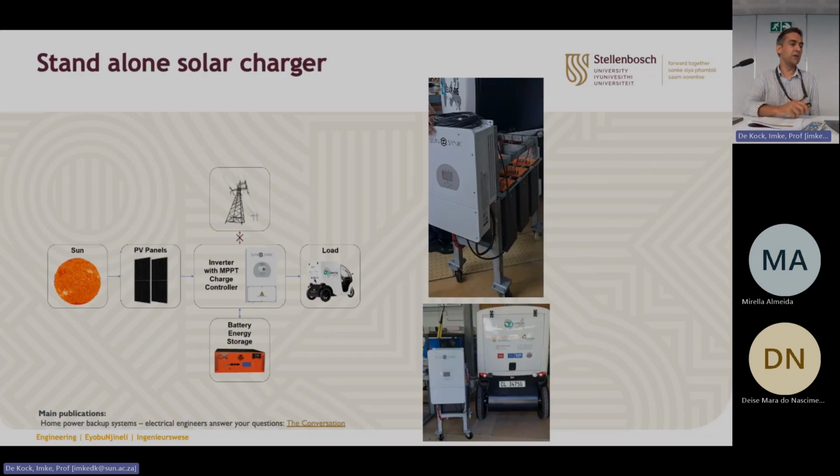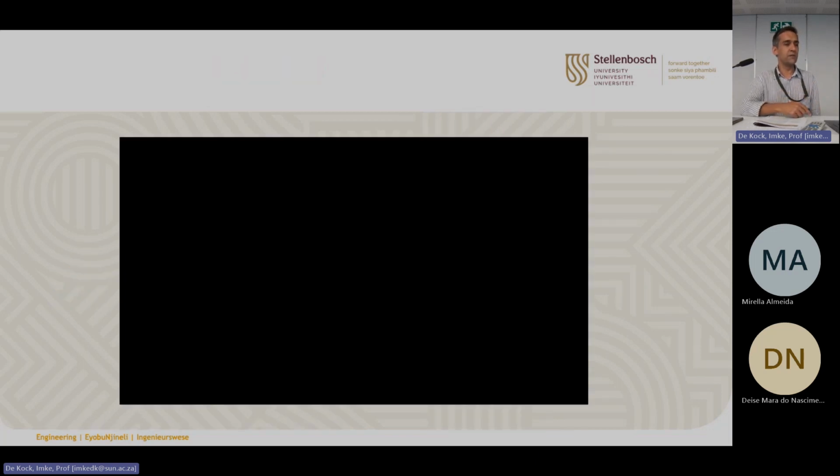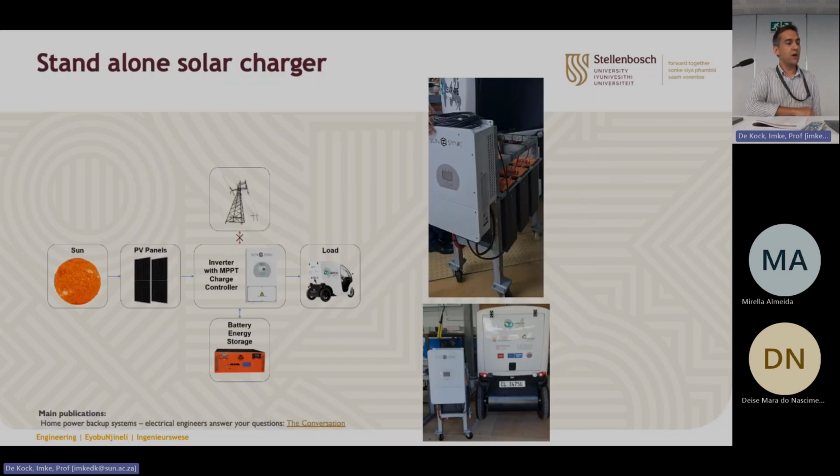Another thing that we've been working on has to do with sustainability. The previous one also obviously very much speaks to circular economy, reusing the components. We've also been building a standalone charger, and this is basically just one big inverter with batteries and a small vehicle that we use to charge. This is meant for agricultural applications where these devices are probably going to be off grid, and you're going to have to charge electric vehicles on farms without the supply of an Eskom.